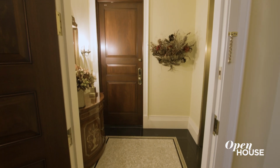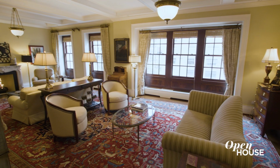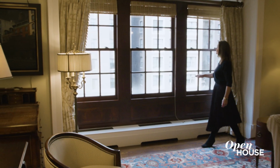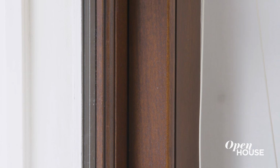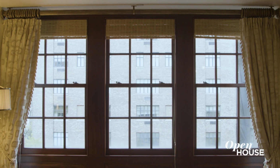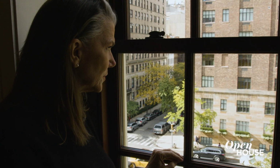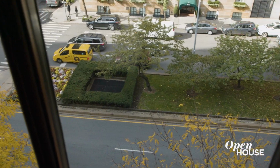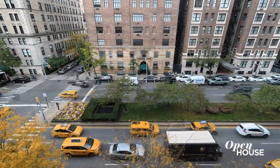own private elevator landing. But the true star appeal of this apartment is this double-sized living room. What further distinguishes this living room are these incredible windows. Made of beautiful mahogany, these 6/6 windows are the definition of luxury. With 48 feet facing Park Avenue, you can really appreciate being on the 5th floor. You're in the trees, while still being removed from the hustle and bustle of the Ave.